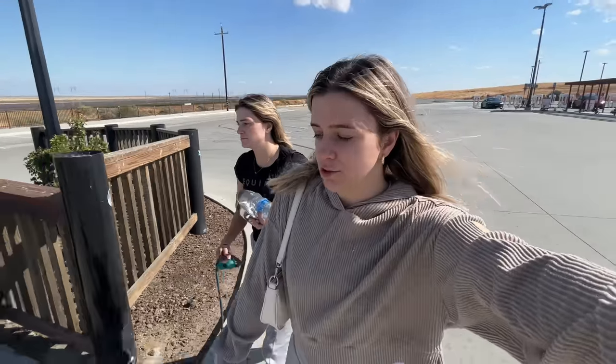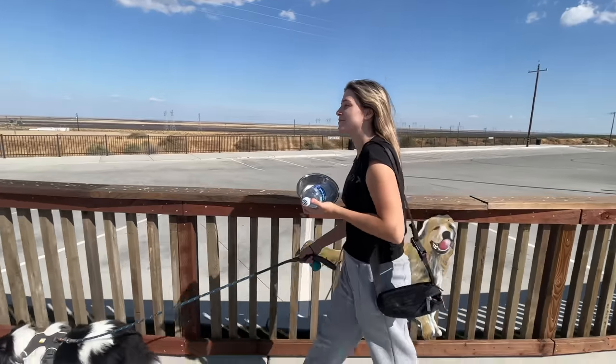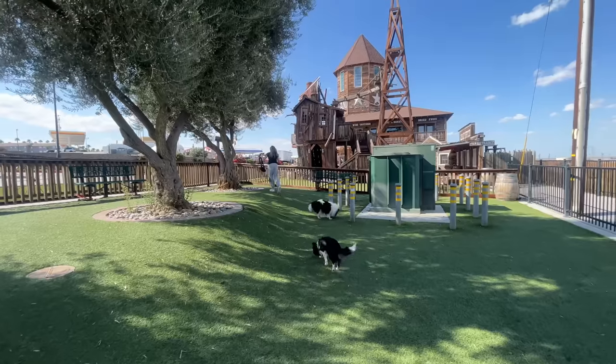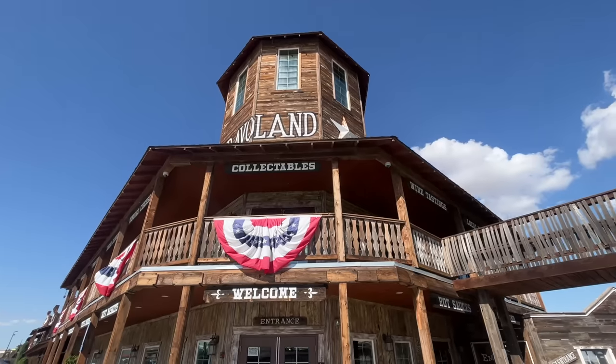The Kettleman City stop. This one's cool because it has a little dog park and also some little shops. I want to get some fruit or something. Right, dogs. We're getting close. I think we're still like 300 miles away though. Such a funny stop. It's all like Western themed.